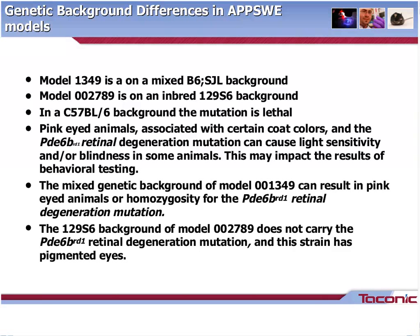So this would have an impact, for example, if you're doing behavioral studies, depending on which particular tests you're doing that depend on vision. So this is something to have in the back of our minds when we do these tests: is this the genetic background that we need for this particular test? Would it be better, for example, to have the 129S6, depending on the focus of the study we're pursuing?